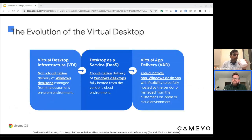And it was a really cool opportunity to have VDI and to know what that gave us with a non-cloud native capability of delivering Windows desktops. And yeah, it was managed on-prem, but we hadn't seen anything like that at the time. And with Cameyo, we really think of ourselves as the next gen of VDI.